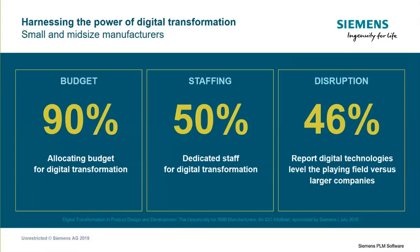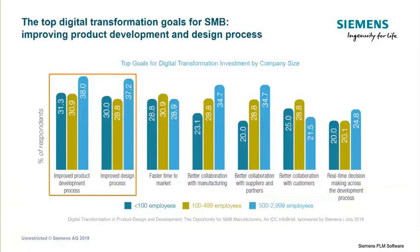So we very much see that digital transformation levels the playing field for these smaller companies and actually enables them to disrupt the industries that they're operating in. One of the questions we asked them was what they saw as their goals for implementing digital transformation. The two areas that came out top were improving their overall product development process and, more specifically, improving their design process. More than 50% of the respondents saw these two areas as key areas where digital transformation could really help them improve their own productivity.